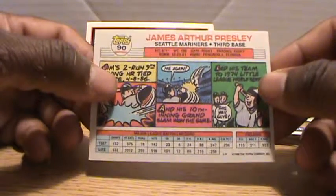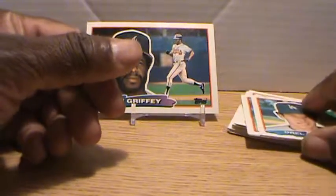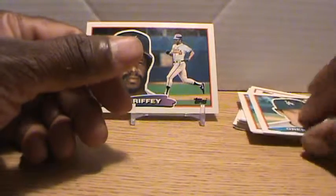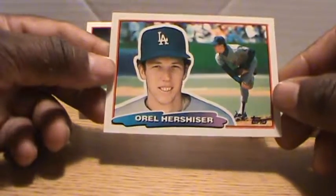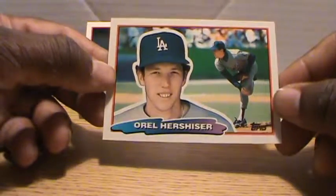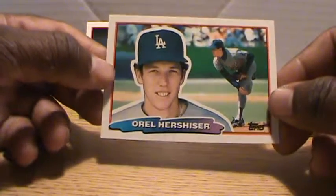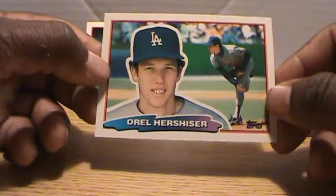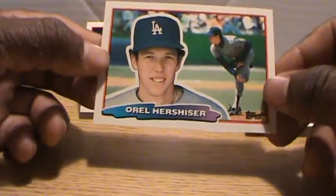Card 90, Seattle Mariners. You have to, I don't say fake it till you make it. No, you have to do it while you're making it. In other words, run a business and work a job where you got benefits. Earl, yeah, I'm gonna just go with that.